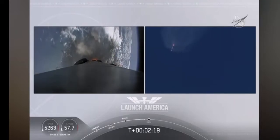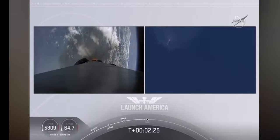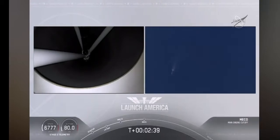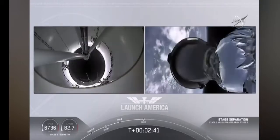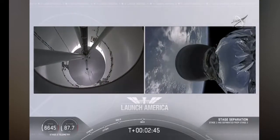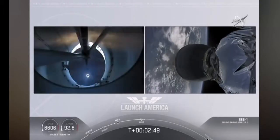M1D, throttle down. We heard we're throttling down the Merlin engines on the first stage. And we have MECO. MECO. 2 Alpha. Falcon stage separation confirmed. Copy, 2 Alpha. MVAC ignition.